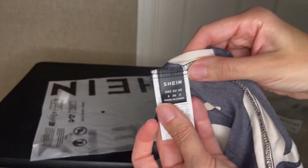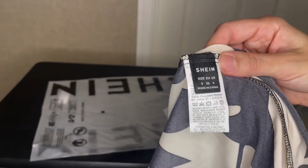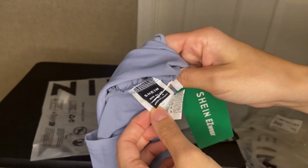I don't know if this is gonna be tall enough for me. Maybe it will be. Okay, now that I've unfolded it, maybe it will be. Again, it's cheap quality, it's see-through. I don't know if that's gonna pick up on camera or not. I forgot to look at the brand of the tag of the blue, but let me see if this has a tag somewhere. Oh yeah, see, this one actually says SHEIN, where the other one said SKU. The blue one also says SHEIN.